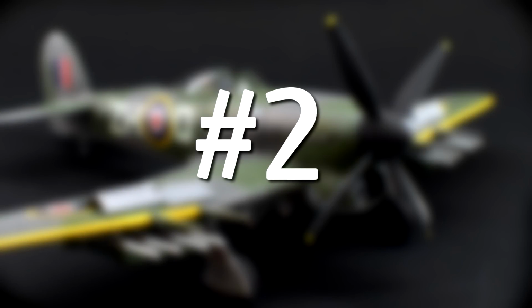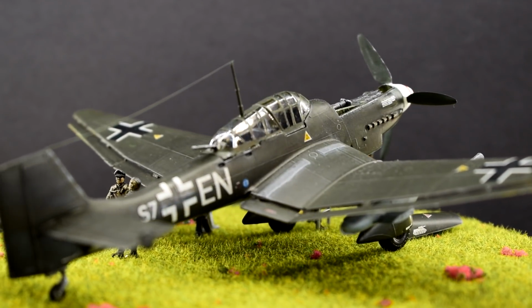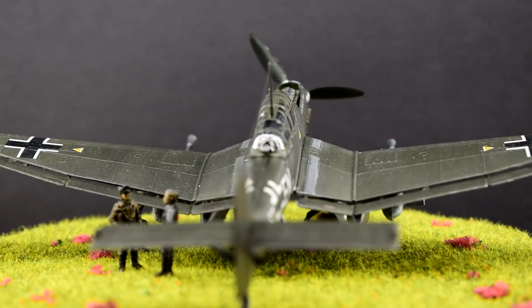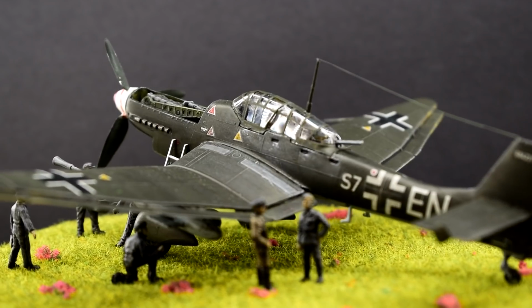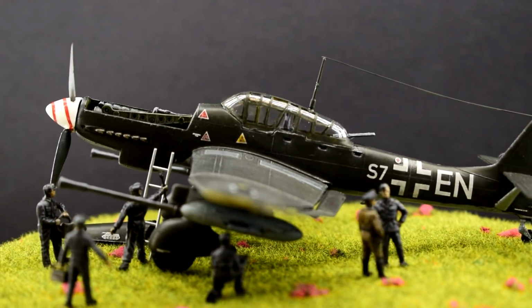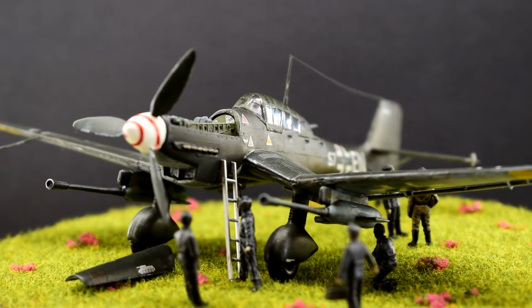Enough of that, let's get back to the list. Coming in as the second worst kit I've built this year is the Revell Ju87G2 Stuka in 1/72nd scale. Although I feel as though I did quite a good job of finishing this model, particularly with the little diorama base, the model just wasn't as fun as I would have liked. I am a fan of the fact it has that representation of an engine which allows you to make it into a diorama, but that wasn't really enough to save my opinion of this kit.